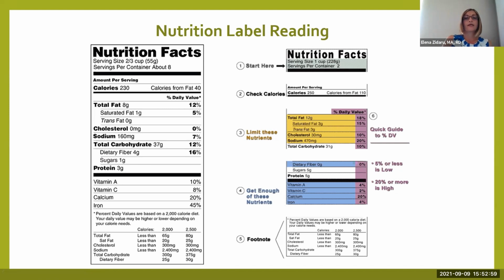And then the blue ones are more like healthy nutrients, like fiber. So the fiber here is 0%, but guess what? For fiber, we want 20% or more because that will translate into a high fiber product. And we want that, especially if we have diabetes and need to control blood sugar, or for high cholesterol or for weight management. So fiber would be a good thing.